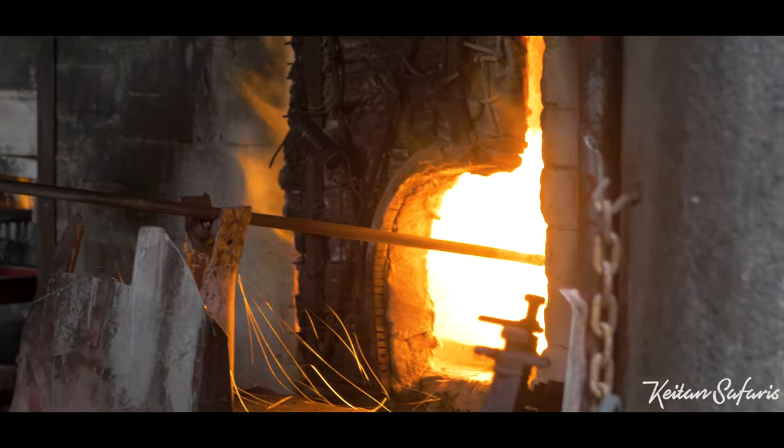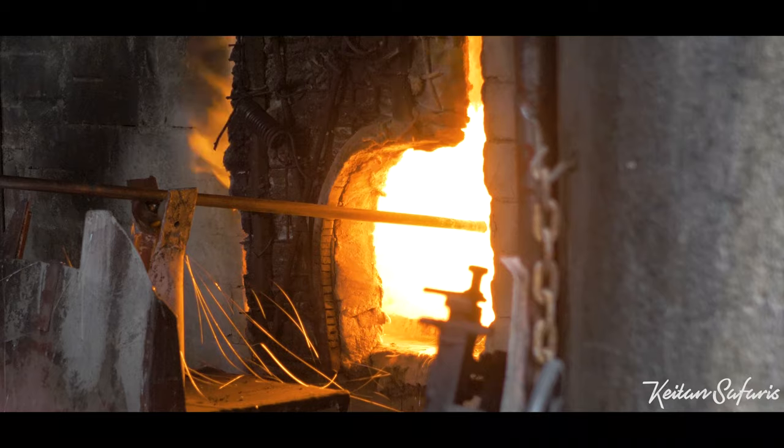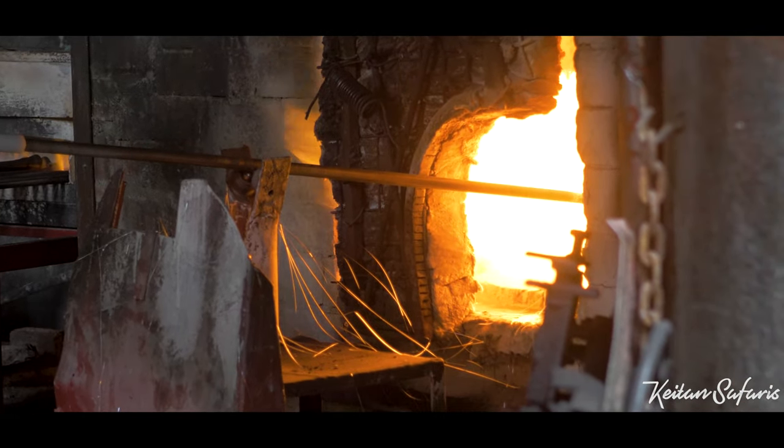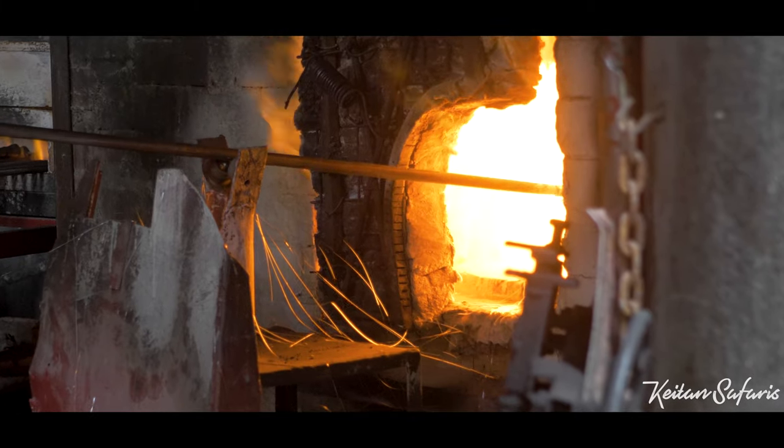Glass cools quickly, so you have to keep it warm, because if you want to move it, please be careful.